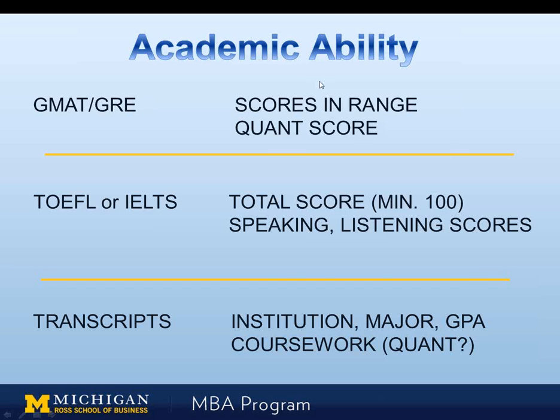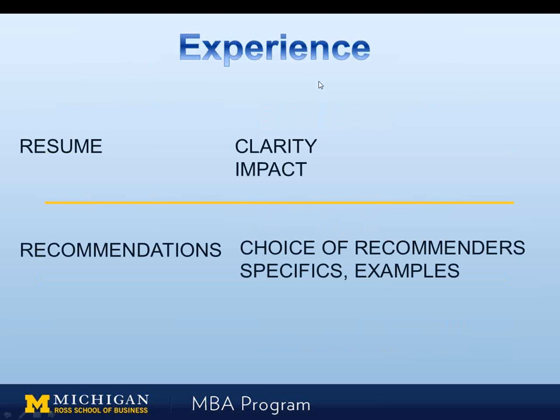So beyond academic ability, we are looking for your experience. So we are looking at your resume very closely. On the admissions committee, the vast majority of us will look at your resume first. So that is our introduction to you. We want to see something that's highly professional, very easy to understand. Granted, while we've read thousands and thousands of resumes from people who have really varied experience, we still want it to be clear enough to, let's say, your mother or a friend who doesn't work in your industry.